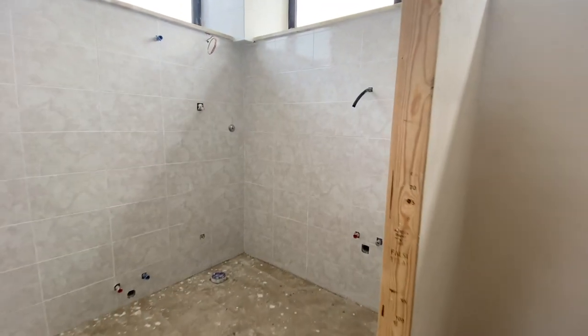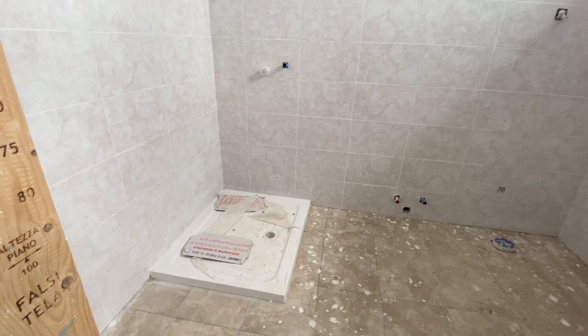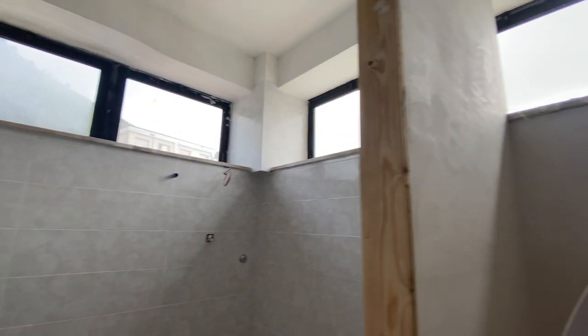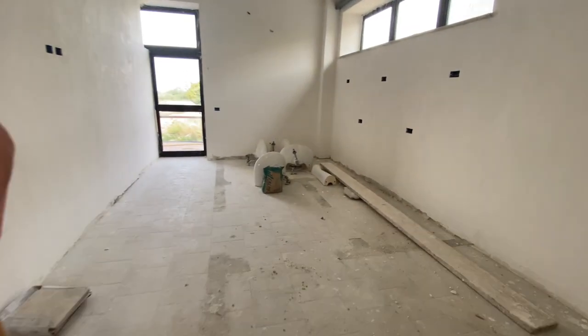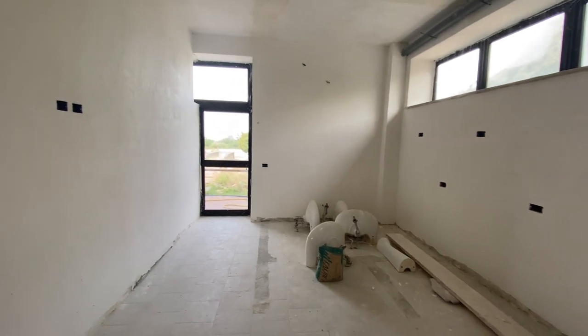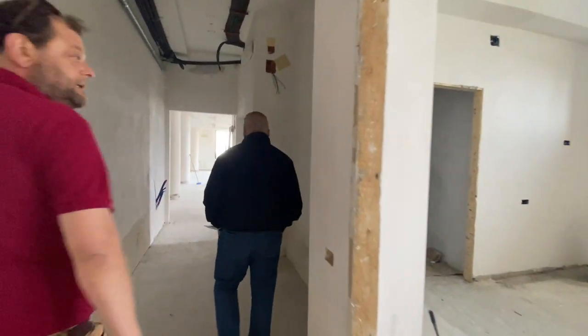Wow, this one's nice. It's got a lot of light. Look, there's a shower. You can hear the wind whistling outside. It really wants to get at us. This is a triple room. Triple room. Very big. Okay, and you have easy access to the swimming pool in the back. Very nice. Ok, continuiamo con la nostra visita.